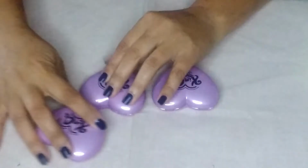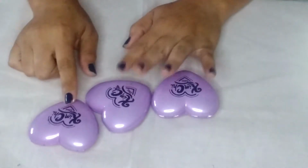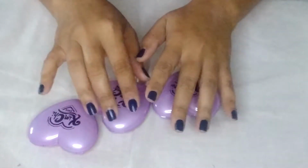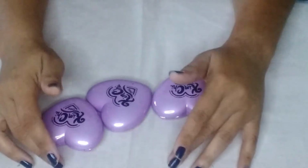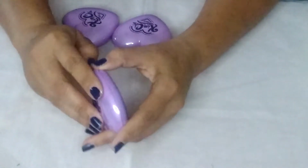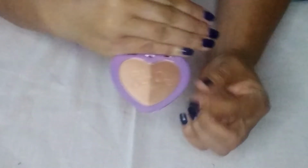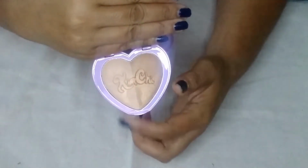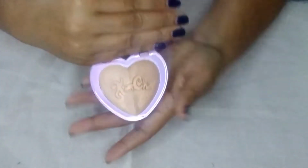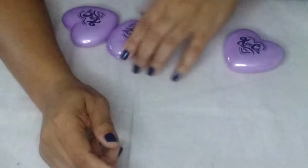Really enjoying this one. These are the Kimchi Thaler highlighters. There's one more, a really pretty pearlescent one that I've been meaning to add to the collection, but I just haven't had a chance to yet. This one is the Thaler Get That Glow Aspen Glow. This one has a mid-tone shade here and then a deeper bronzy one. I use this one the most, but both of them are absolutely beautiful. The Kimchi Thaler highlighter formula is gorgeous.